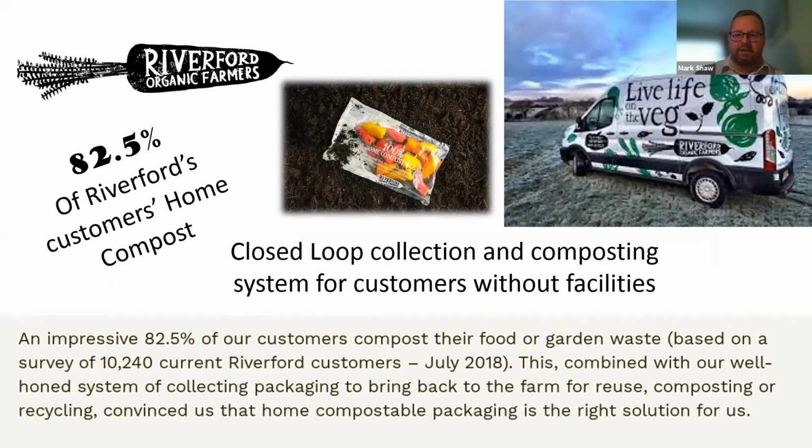They deliver the veg to the customer, and then they collect any packaging that isn't home composted by the consumer back to Riverford. So all their cardboard boxes are either reused or recycled. All their carton board, all their pulp trays are either composted or recycled, and their compostable packaging is collected and recycled or organically recycled through composting.